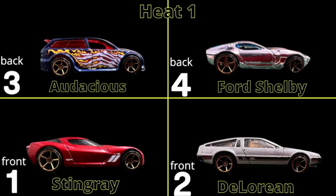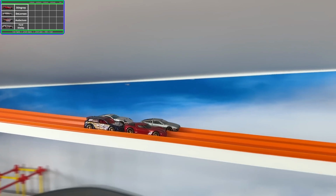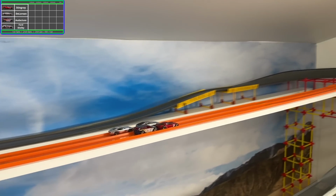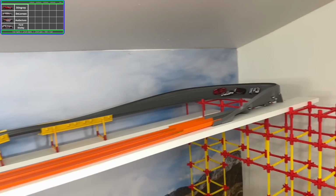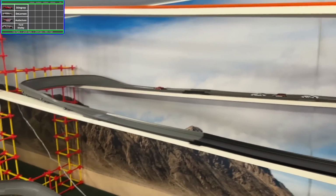Now here comes the second group, which has the Audacious, the Ford Shelby, the Stingray, and the DeLorean. If there are any Back to the Future fans out there, tell me which Back to the Future movie is your favorite one and why. But for now, we'll get into this race, which has the Stingray currently out in front, while the other three are staying relatively close together, not too far behind.